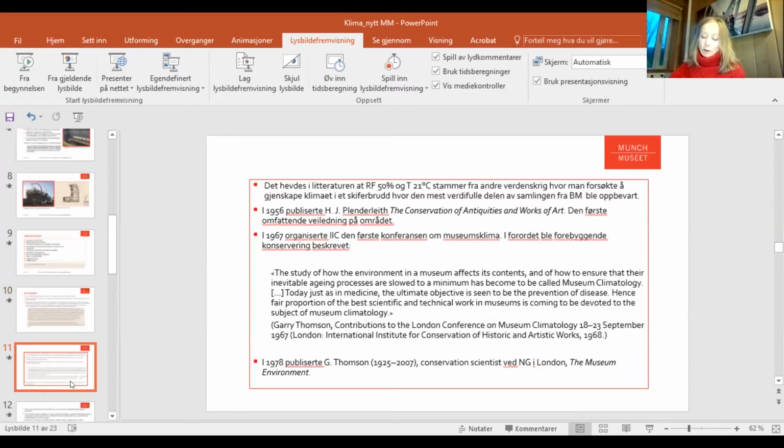Også lagringen av kunst- og kulturhistoriske objekter under den andre verdenskrig fikk betydning og konsekvenser for klimaverdiene i tiden fremover. Utover på 50- og 60-tallet kom flere viktige publikasjoner, og i 1978 publikasjonen The Museum Environment. På dette tidspunktet var imidlertid klimaverdiene på rundt 50 RF og 20 grader etablert i museumsverden. Den gangen var energi billig, og man antok at små variasjoner var ideelt for objektene.